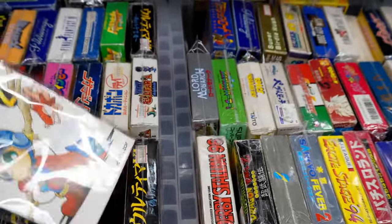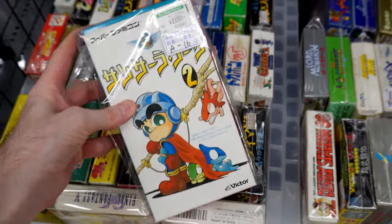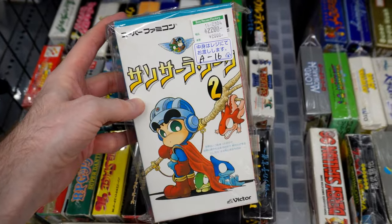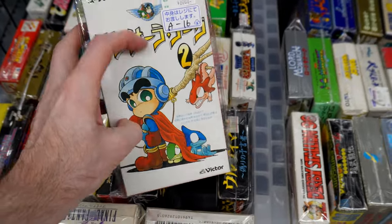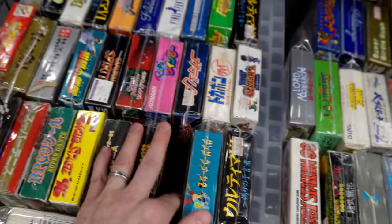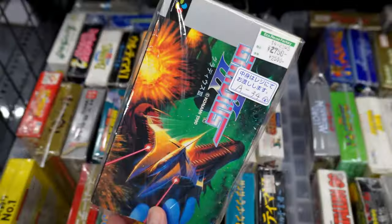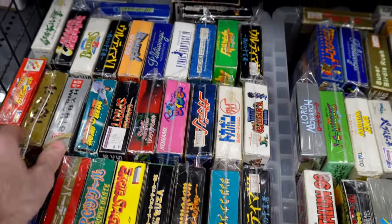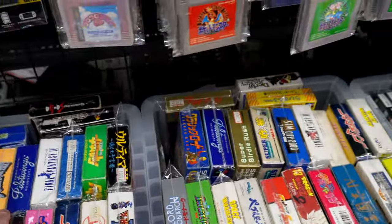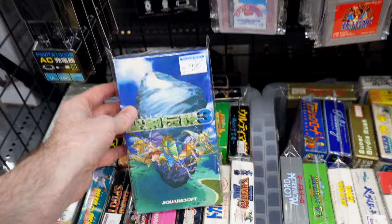Sansara Naga, 2200 in the box. Interesting JRPG. This character is an interesting character. I think those are dragons, lizards, I'm not sure. Samurai Spirits, Gradius 3, 27. What else do we got? Senken Densetsu, 1800.